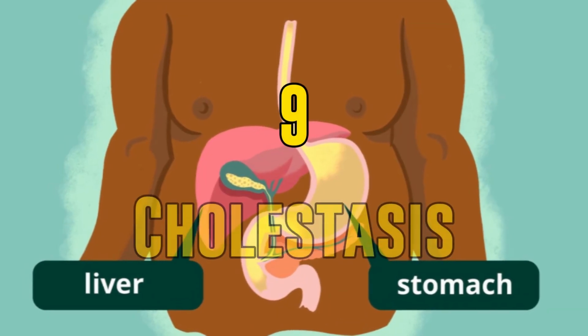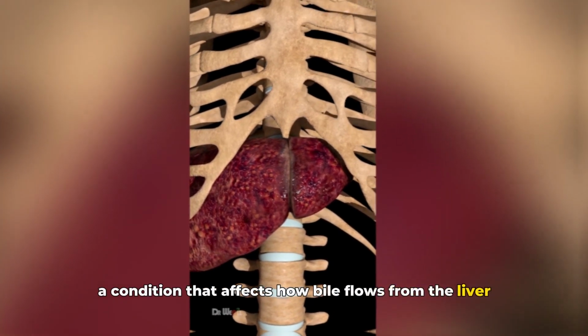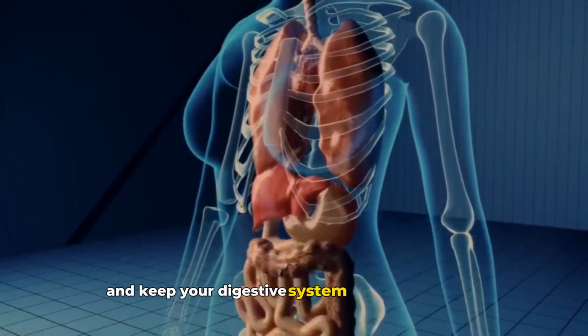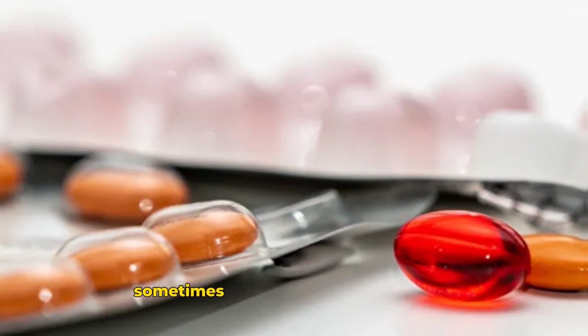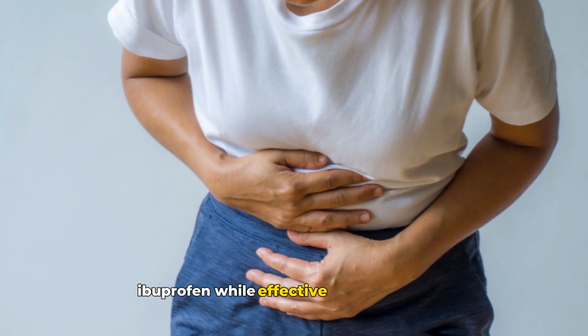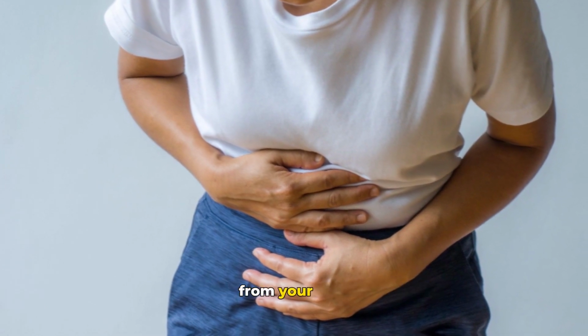9. Cholestasis, a condition that affects how bile flows from the liver. Think of bile as a help to digest fats and keep your digestive system running smoothly. Now, when you take ibuprofen, sometimes it can face a bit of a roadblock. Ibuprofen, while effective at relieving pain, can occasionally disrupt the flow of bile from your liver.